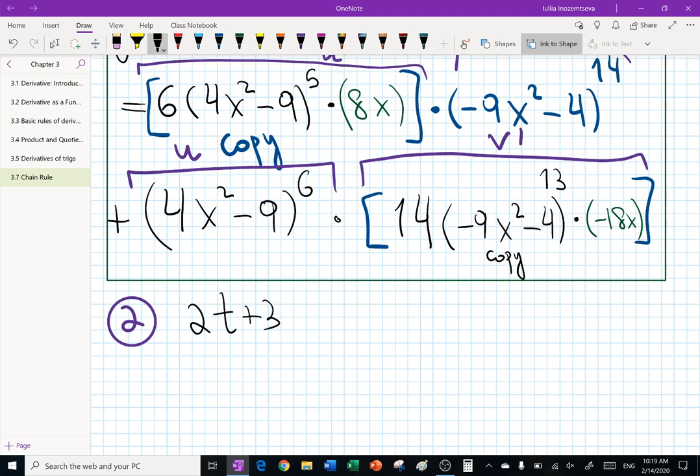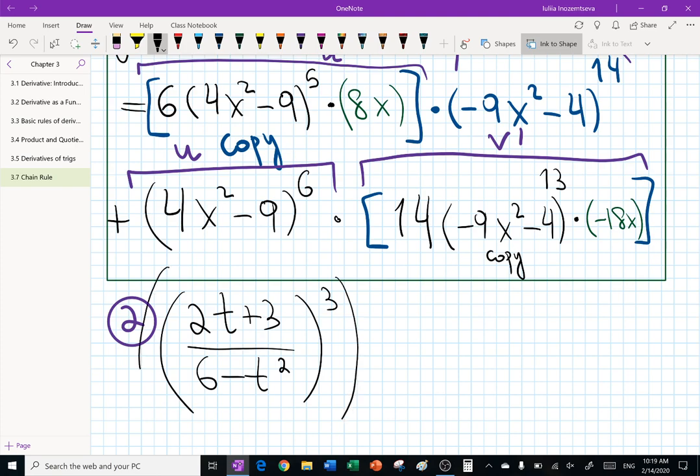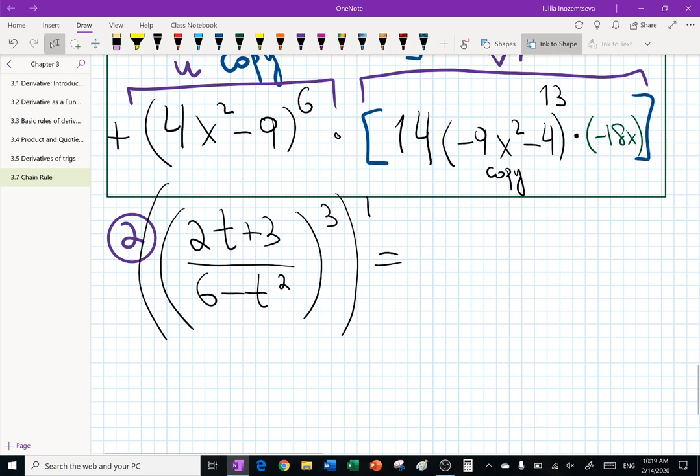2t plus 3 all over 6 minus t squared, cubed. And then all of this prime. Interesting. I do see quotient rule here, and I see cubed outside. So what usually people get stuck with is where to start. How is it even going to work out?